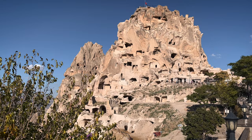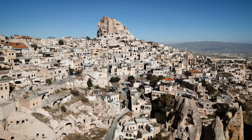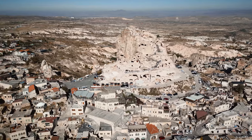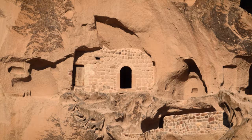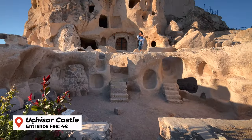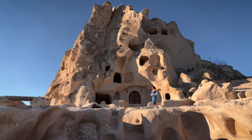Just like Göreme, the town of Uçhisar is one of the most famous places to stay in Cappadocia. And many of its cave and stone houses have been transformed into accommodations. The name Uçhisar means outer citadel, and it refers to the huge castle carved into the tallest rocky cone of the town.